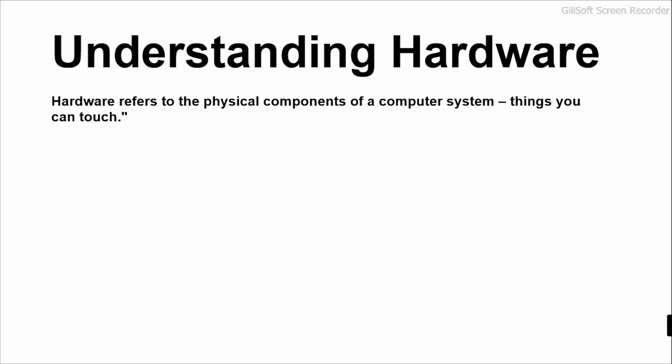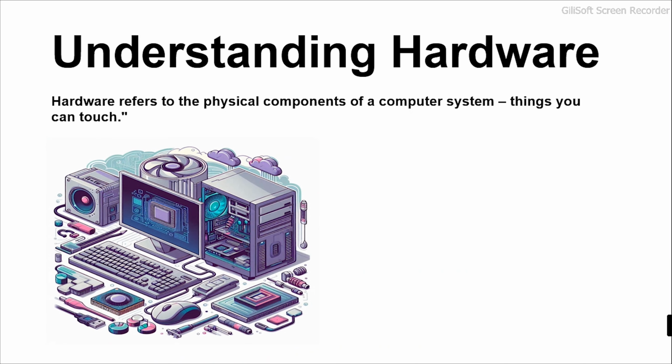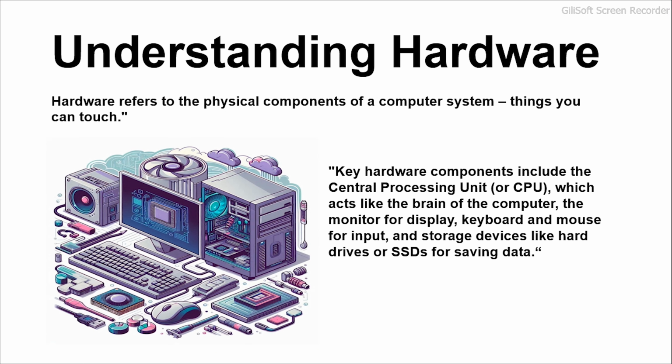Understanding hardware. Let's start with the hardware. Hardware refers to the physical components of a computer system, which you can touch. Key hardware components include the central processing unit, or CPU, which acts like the brain of the computer, the monitor for display, keyboard and mouse for input, and storage devices like a hard drive or SSD for saving data.